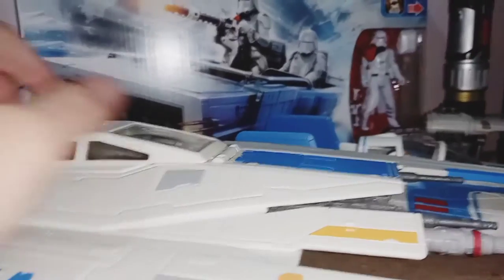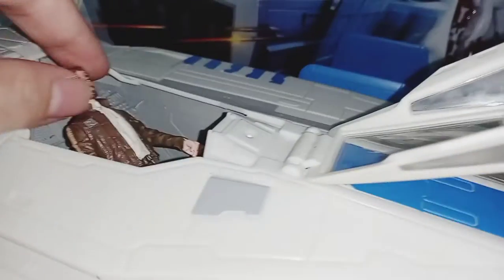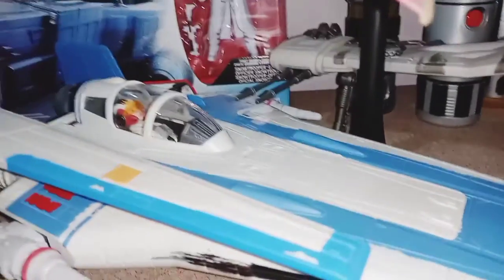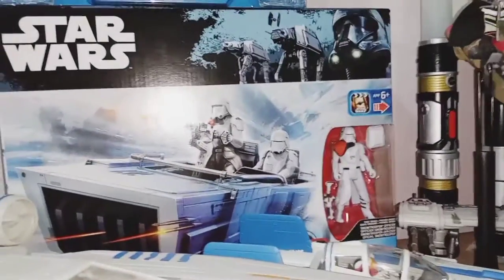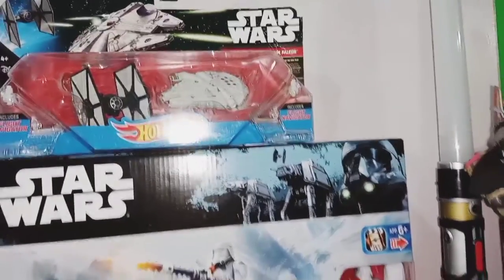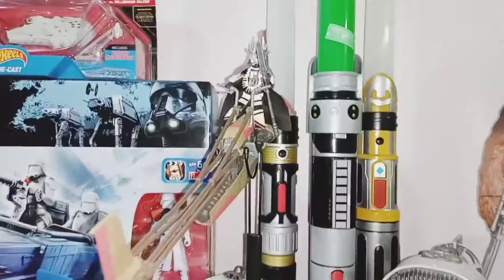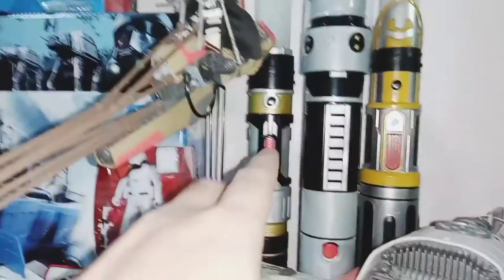Here I have the 3 3/4 inch U-Wing, and here we have Cassian Andor inside, and here we have the A-Wing with Paige inside, as you can see right there. And this is the First Order Snow Speeder, as well as some Hot Wheels, Millennium Falcon, and TIE Fighter, as well as Enfi's Nest. I personally love Enfi, design-wise that is.